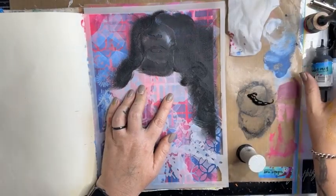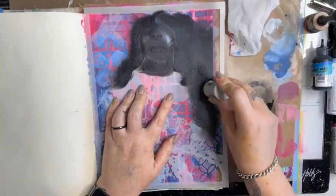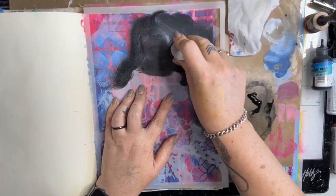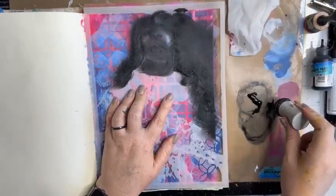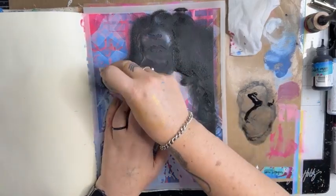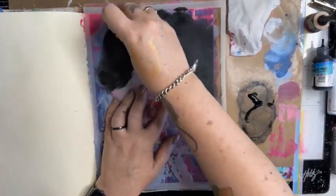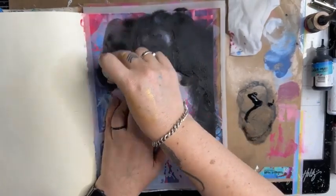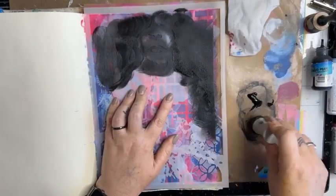I do like that black gesso actually gives a nicer coverage than black paint. I am a little bit concerned here about my blacks not being strong enough. So I am now going into black gesso.